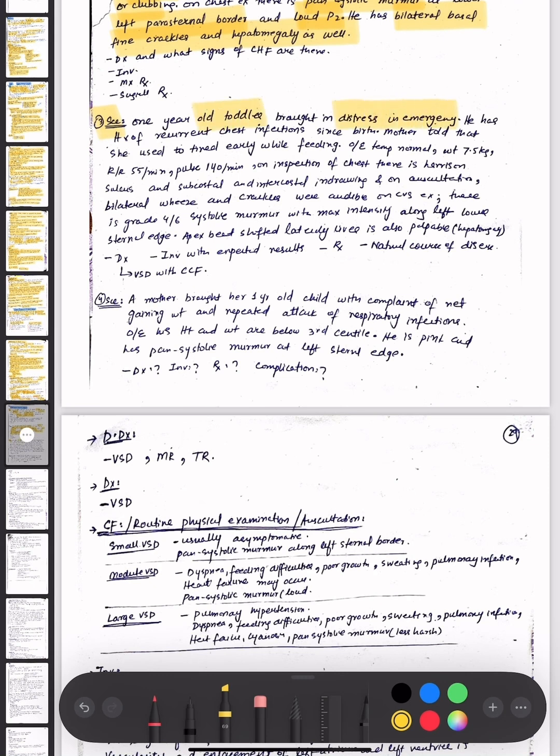Another scenario is a 1-year-old toddler brought in distress to the emergency. He has a history of recurrent chest infections since birth. The mother told that he used to tire early while feeding. On examination, temperature is normal, weight 7.5, respiratory rate 55, pulse 140. On inspection of the chest, there is Harrison sulcus and subcostal and intercostal indrawing. On auscultation, bilateral wheeze and crackles were audible. On CVS examination, there is a grade 4 by 6 systolic murmur with maximum intensity along the left lower sternal edge. Apex beat is shifted laterally, and the liver is palpable with hepatomegaly.